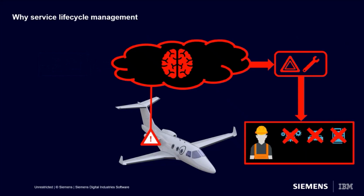So it is very possible that multiple service calls and extensive downtime would be experienced by the customer. By leveraging our SLM solutions, the on-site technician can now have confidence that they will arrive with everything they need to resolve the issue. They will have the correct parts, knowing they are compatible and meet the latest requirements.